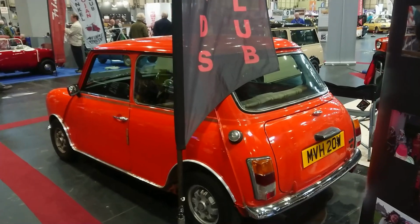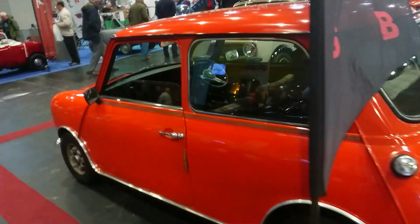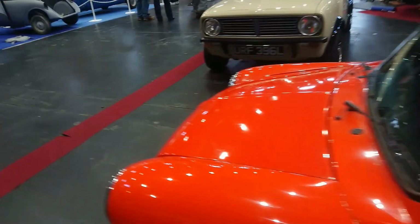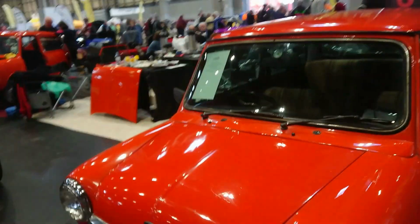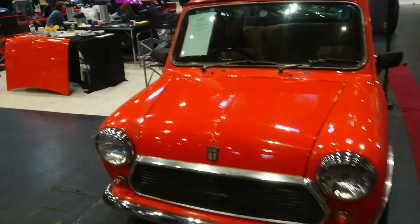Middle Mini Club. Ooh, Mini HL. It's on the sort of under Austin Morris, the BL hierarchy. It's an automatic. It's quite a high spec one. Yeah, it's an '81 Mini HL Auto. 28,000 miles from new. As Mr. Bill from Fuel Power says, this could be yours.